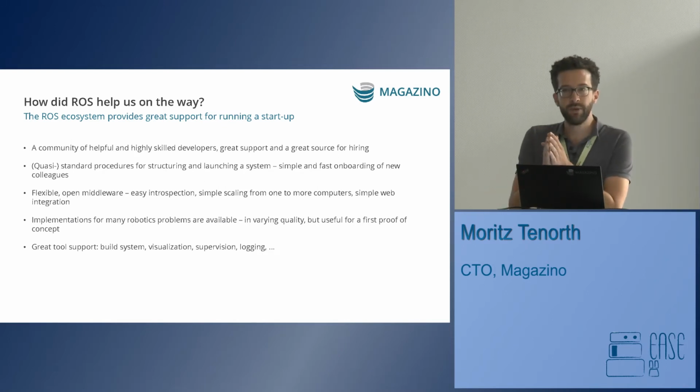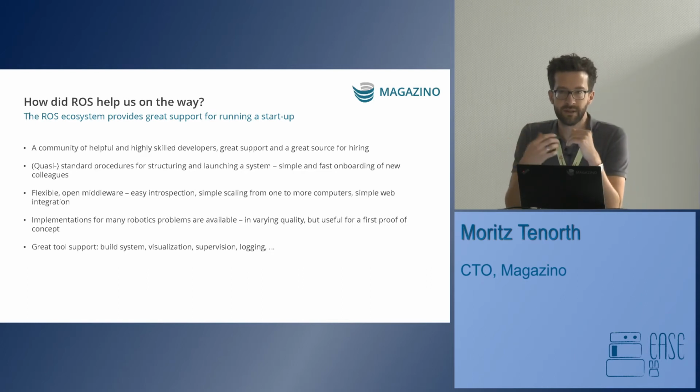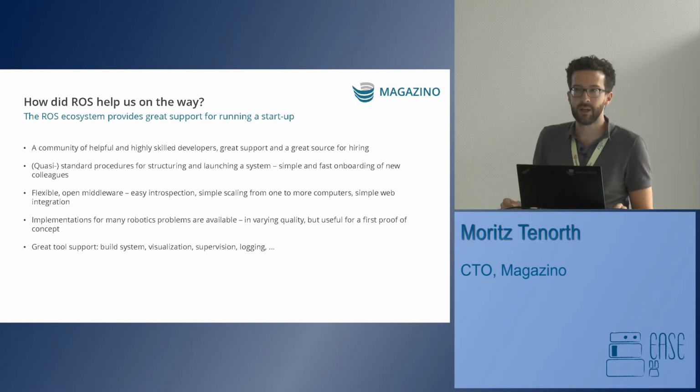So if you want to find people who are able to work in this system and if you want to onboard them quickly, it's really helpful if you can piggyback on these standard procedures that ROS provides. So people get productive after a few days. If they know ROS, they know how to navigate a ROS system, even if they have never seen our system here. And that really helps us to scale the team.